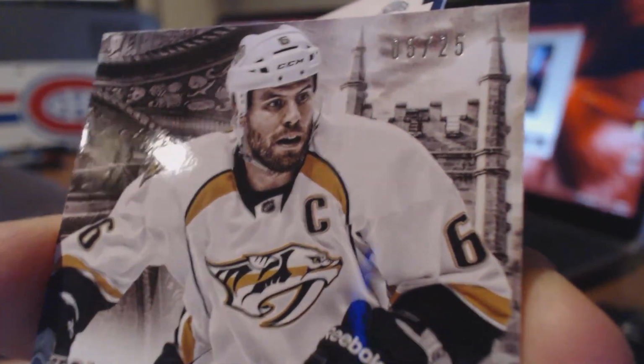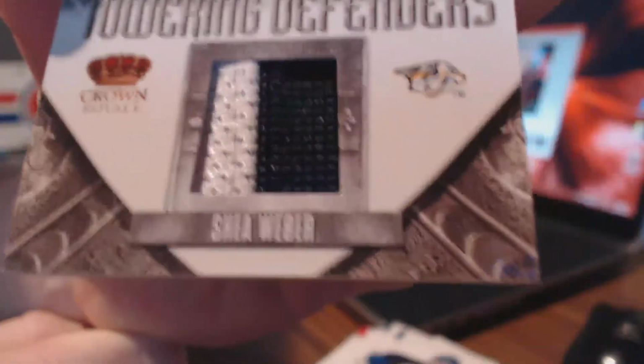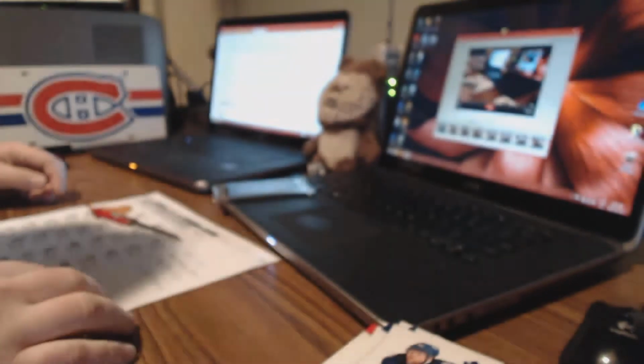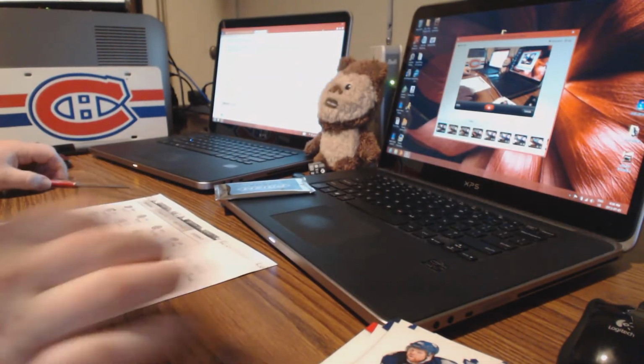Looks like 9 out of 25 only. So this is a prime one, very thick. So this is a very nice box. Didn't have a silhouettes, but had everything else. Hit for Buffalo. And that's it for that.